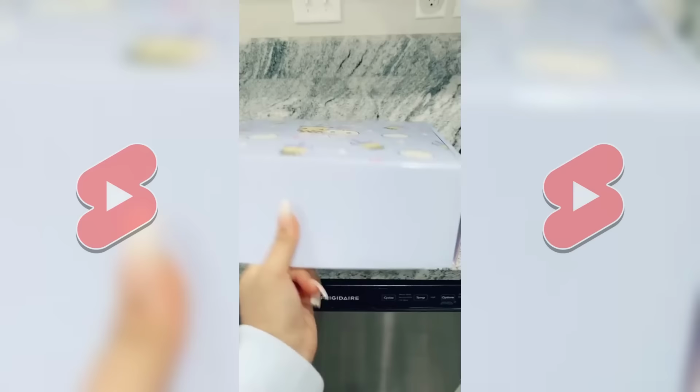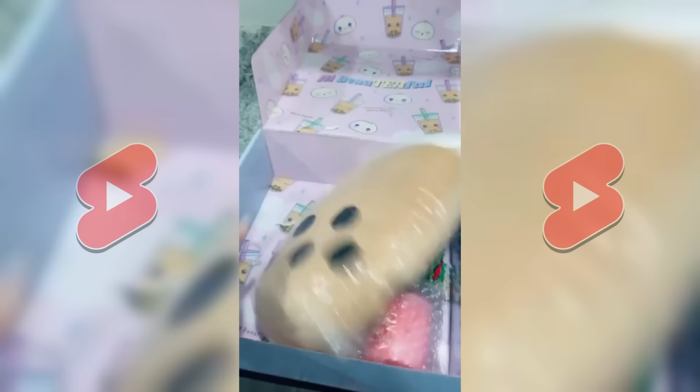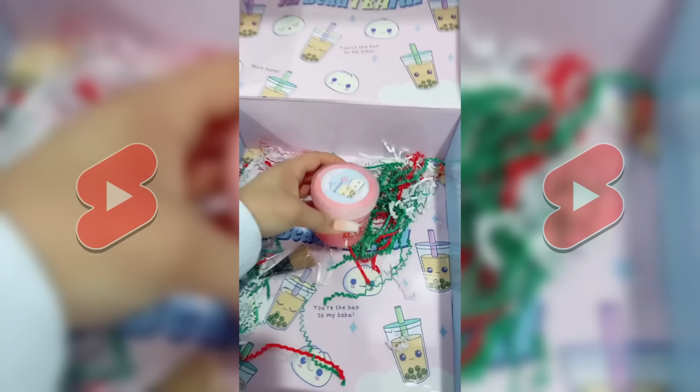No way! This is so cute! I love jelly beans and we have 20 flavors. I'm opening this right now. The Boba plushie! Get it, honey? Boba Bear? The last thing in here was candy cane ice cream, and it comes with a little cone.